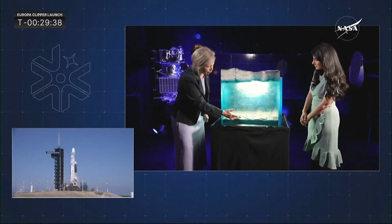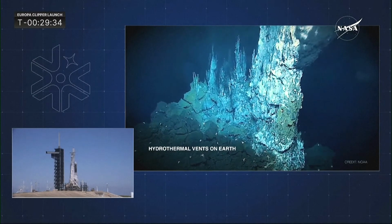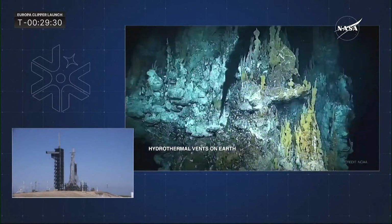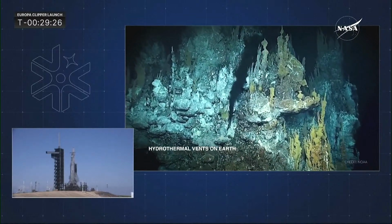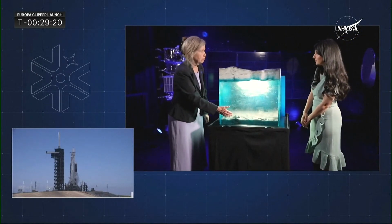And we believe this comes out as thermal vents at this interface between the rocky mantle and this ocean. And not only do these thermal vents release energy and additional chemicals, but they provide the ideal region for a habitable environment, which is the main goal of our mission. We're looking for an environment that could support life.